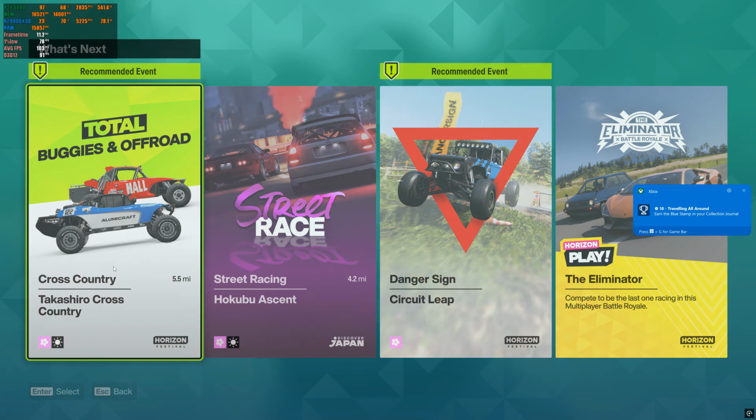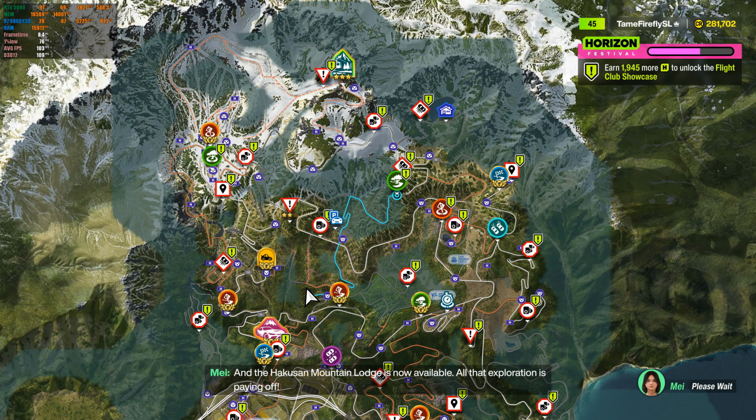Check out the new barn find rumors. Some more just dropped. And the Hucksum Mountain Lodge is now available. All that exploration is paying off.